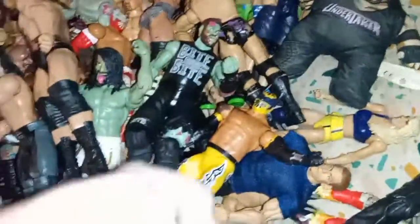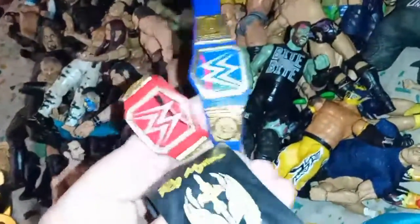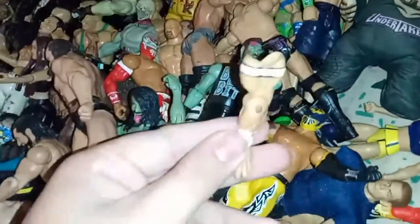The red Universal title, which until I get one, it's the WWE Championship. It's the undisputed Universal Championship. That's actually what I expected it to look like. They would bring back the red Universal title and they would have the blue one, and that would be the undisputed Universal Championship. Rey Mysterio, GOAT. It says on the back. There's that John Cena's arm.